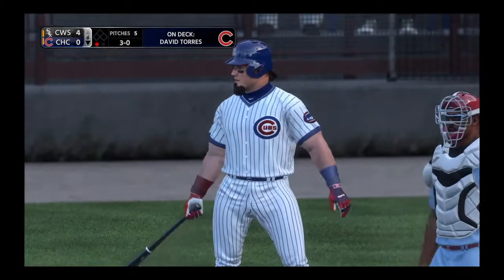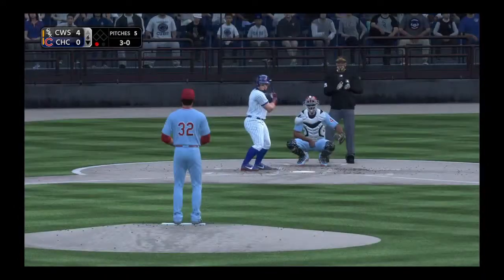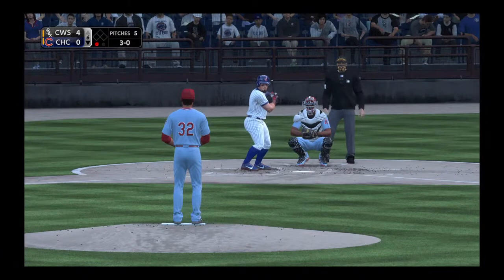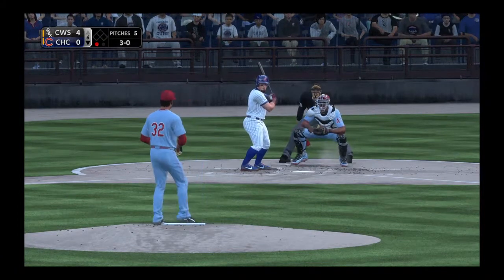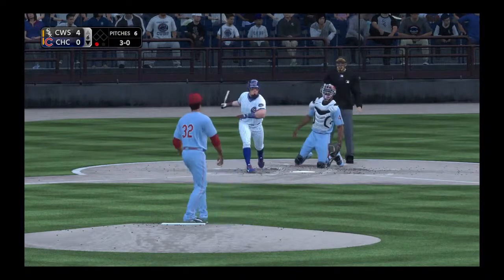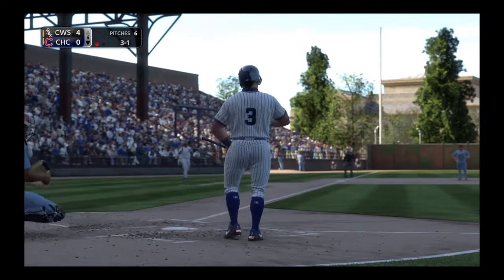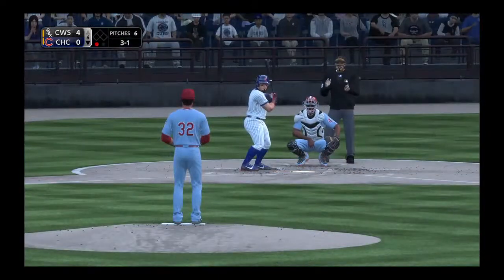3-0. I wouldn't be surprised if he had the green light here. Matter of fact, I know he's got the green light here. He's looking for something set or cut, and he's looking to do damage. Fouled off. Bases are empty, 1 man out.